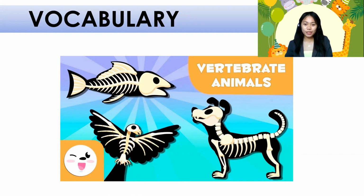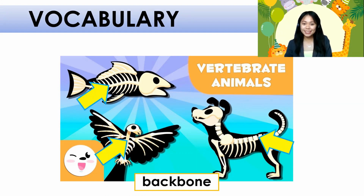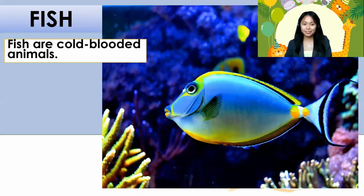Here is another vocabulary. Everybody say backbone. Backbone. Let's spell it. B-A-C-K-B-O-N-E. Backbone. These are backbones. 1, 2, and 3. The first vertebrate is fish. Everybody say fish. Fish. Let's spell it.